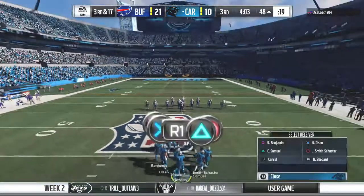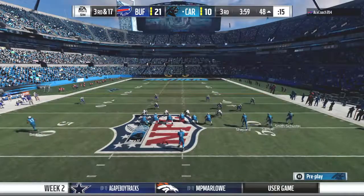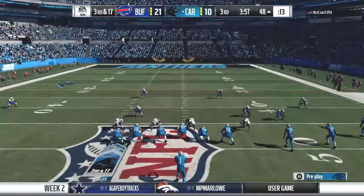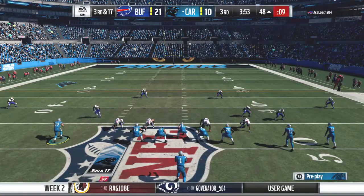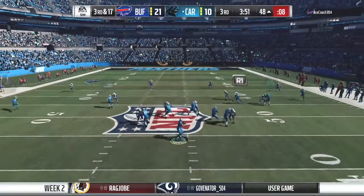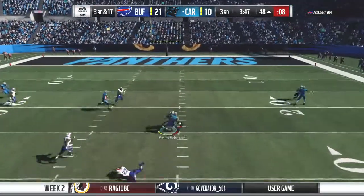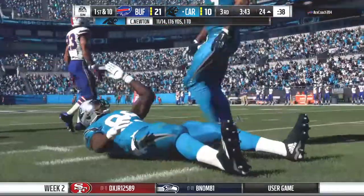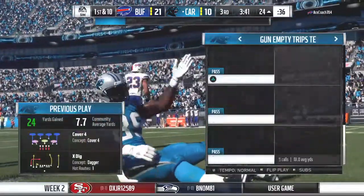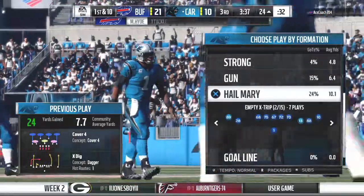Really in a hole here, 3rd and 17 following the 2 negative plays. The tight end Olsen in motion. And long. It's Newton. Open man, Smith-Schuster. It's complete. And he goes down, but not before getting this inside the 25. That one goes for 24 yards.